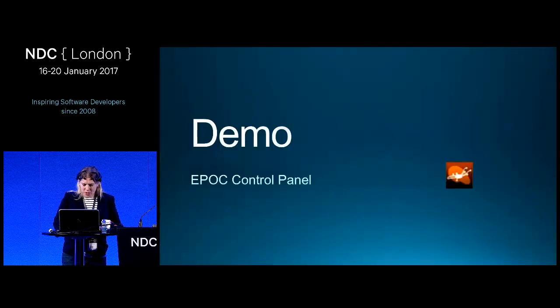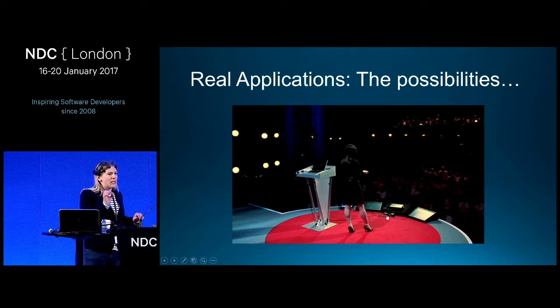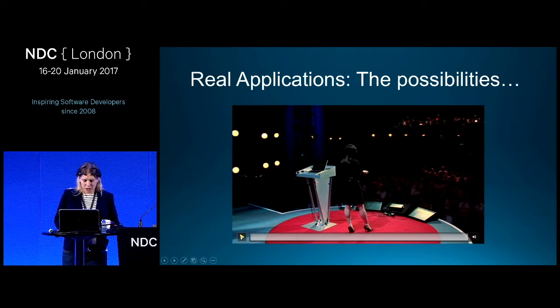All right, so before we jump into what I did, though, let me just show you one more thing, which is a quick snippet of the TED Talk. It's a really short version of it, but I just want to show you one part where they demonstrate some of the applications and what some people are actually doing with this technology.